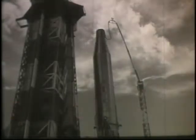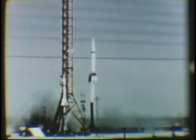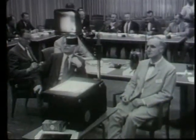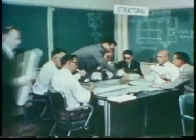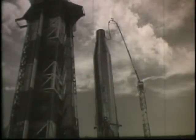The SM-65 Atlas was the United States' first intercontinental ballistic missile. Derived from an earlier program, the design was approved in 1954. Accorded 1A top priority status, the United States Air Force directed that Atlas be given precedence over all other Air Force weapon programs, thus accelerating its planned development cycle from 10 to 5 years.